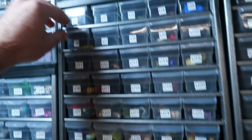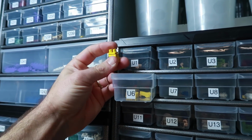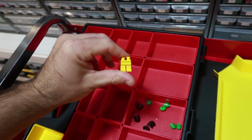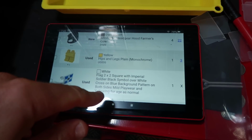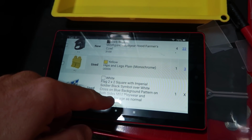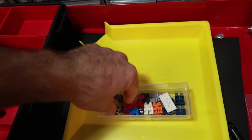Number 6, he wants a pair of yellow legs. Beautiful. I got a little something on him, but not anymore. Beautiful yellow legs. And then, so here's the flag. And I have a note on this flag. It says, male playwear and yellowing for ages normal. So it was definitely still sellable, especially these old parts.